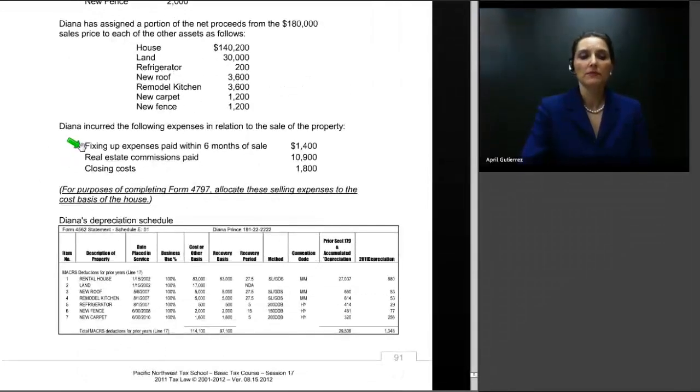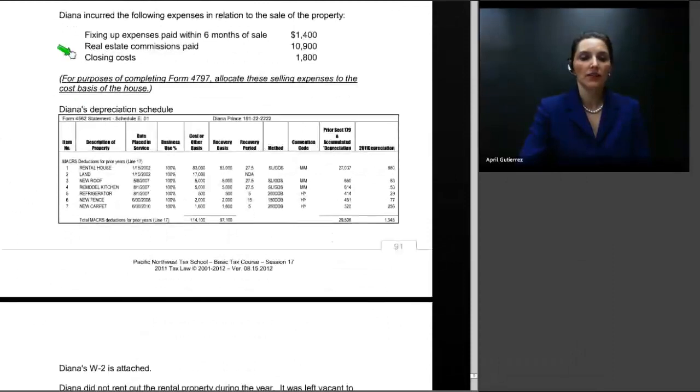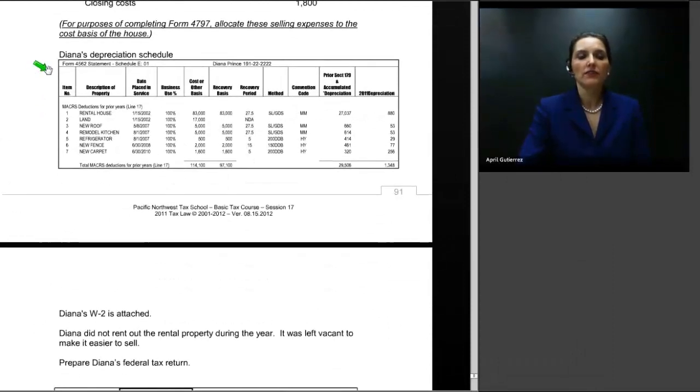Diana incurred the following expenses in relation to the sale of the property. Fixing up expenses within 6 months of the sale were $1,400. Real estate commissions paid were $10,900, and closing costs were $1,800. Here is the prior depreciation schedule for Diana. It gives you the base amount for figuring depreciation for the current year, but also it shows you the amount of cost basis that we have and the amount of prior depreciation claimed. But do remember that selling expenses do add to basis, and you're going to need to figure those in.